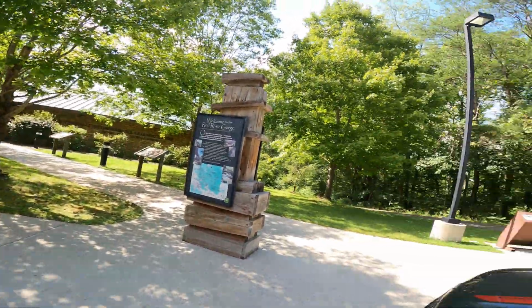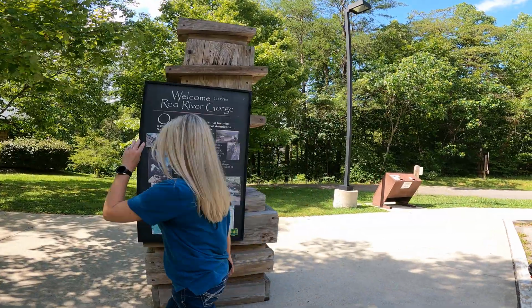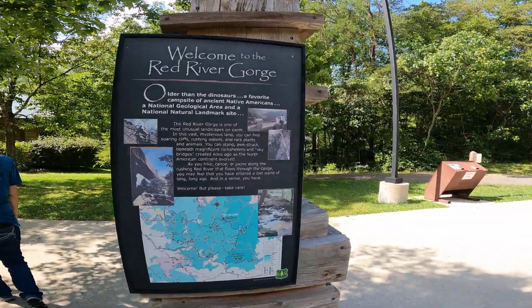So we're at the visitor center now. This is up near Gladie Cabin. I'll show you some of the signs in here.